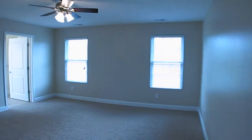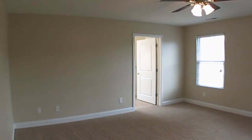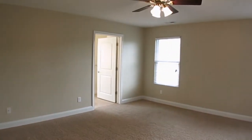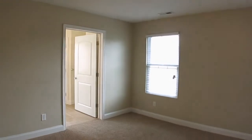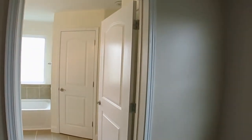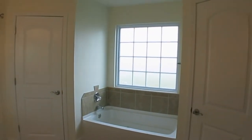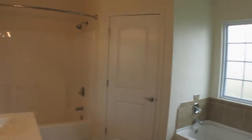The master bedroom is on the opposite side of the home for maximum privacy. The master bath has two walk-in closets, a jetted tub, and a double bowl vanity.